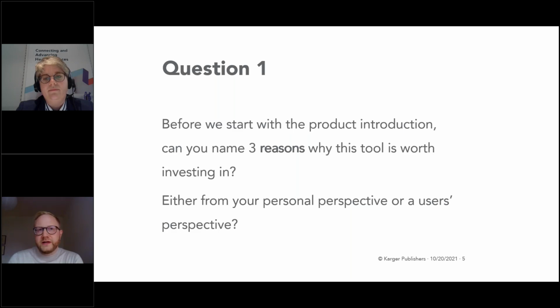The tool is also great because it's not only a web tool, which I'm showing today in the live demo. It also comes with a companion app with the same content but different features. So it caters to different situations in daily work, and that of course makes it worthwhile using as well.